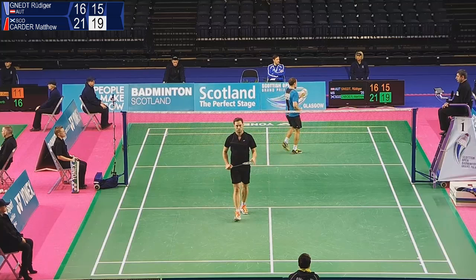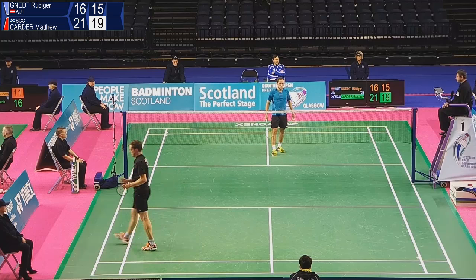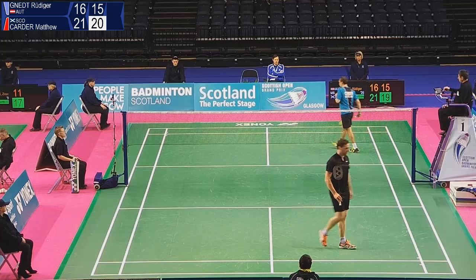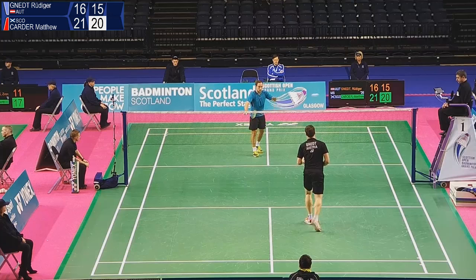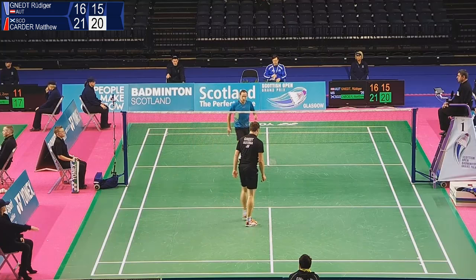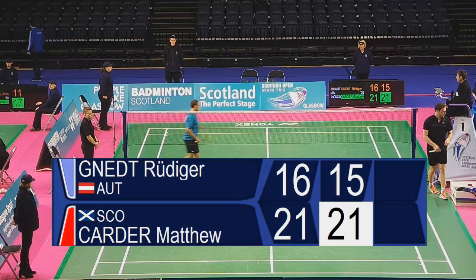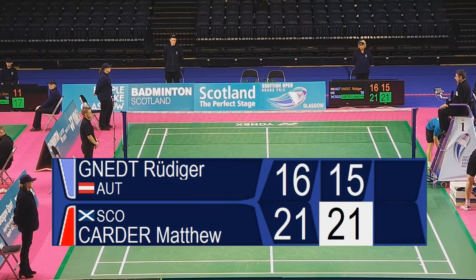And with the sort of mistakes that Rüdiger's making at the moment, Matthew's in the home straight here, and all he's got to do is keep getting the shuttle back, make it tough work for the guy. And a very comfortable game for Matthew Carter there. And just the sort of match that he wants to ease himself into the championships. Very good performance. Match won by Matthew Carter. 21-16, 21-15.